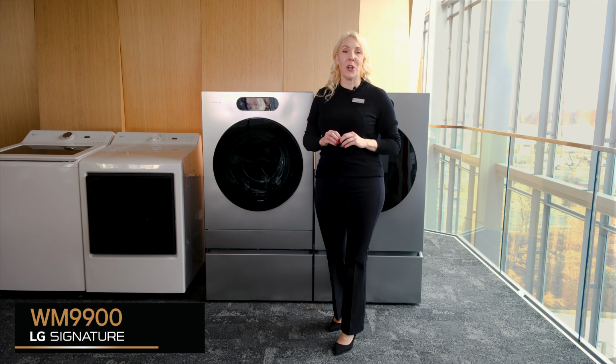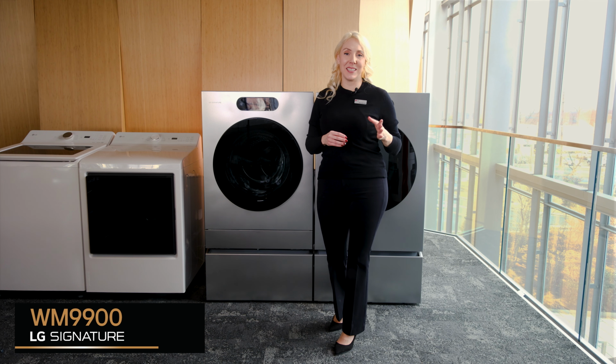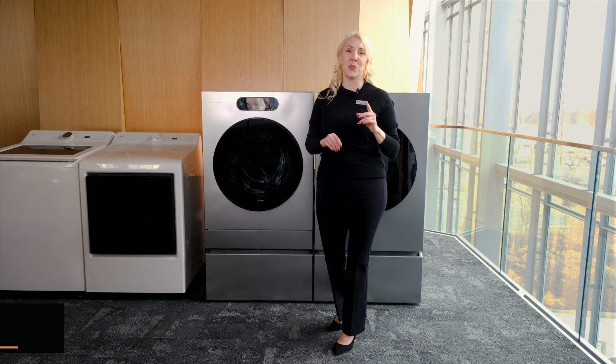The LG Signature Laundry Pair is the perfect blend of timeless design and cutting-edge technology. It's everything your customers will need to elevate their laundry experience, and we know that you're gonna love it.